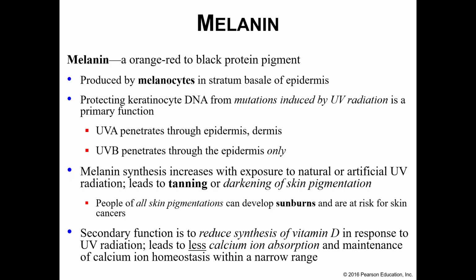Now, a secondary function for that melanin is to reduce the synthesis of vitamin D in response to UV radiation. This leads to less calcium ion absorption and maintenance of calcium ion homeostasis within a normal range. So we talked about the importance of vitamin D synthesis with regards to the absorption of calcium from your small intestine, but everything ultimately goes back to homeostasis, so we don't need excess calcium.